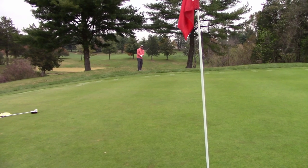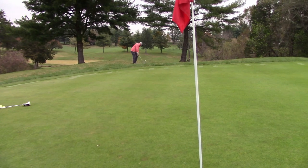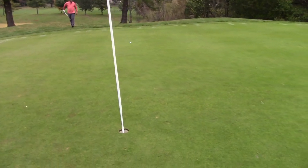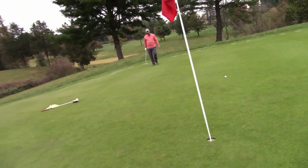Burns is coming up over the back here. He's generally good with these, as long as he doesn't flub it and get into his own head. And he leaves it short. I don't think he committed to it and came through the ball. So he leaves himself a 10-foot downhill putt.